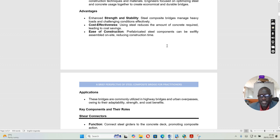Ease of construction. Prefabricated steel components can be swiftly assembled on site. So you remember we talked about propped construction and unpropped construction. Even when you are doing your modeling, you have a flowing river, flooded all the time. Always you have water all year round. So all you need is to design your girders, make sure the loading includes the formwork, wet concrete, construction loading. You take all the loading requirement during construction and then the one in service. So once it is taken care of, that steel girder will be designed for it.